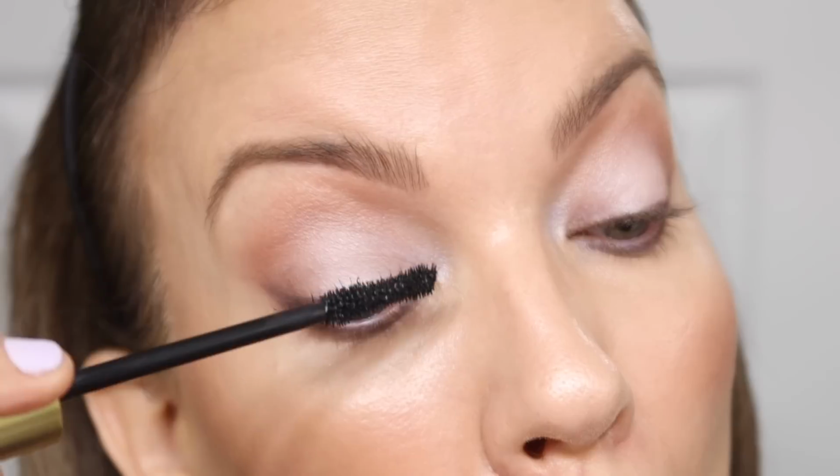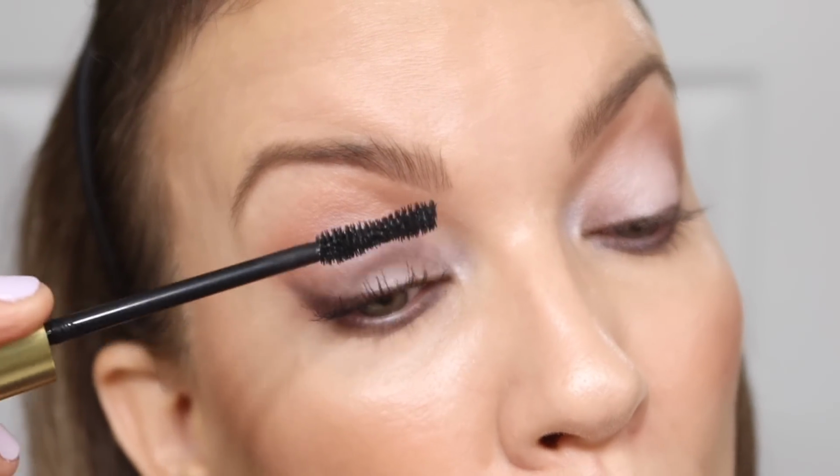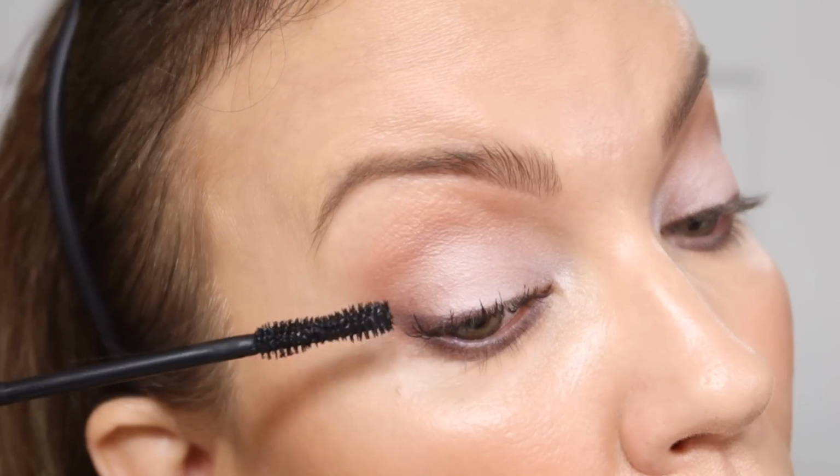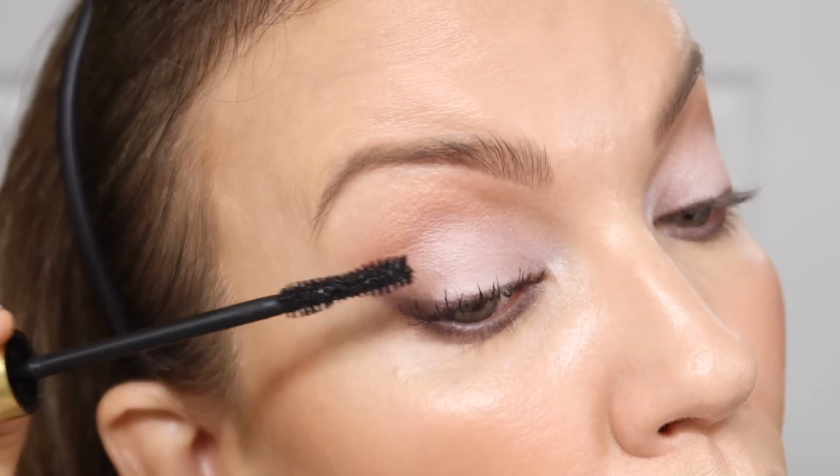brows. For my mascara, I'm gonna use my favorite. This is by the brand City Beauty. This is their Beyond Mascara. This makes my lashes look super voluminous. It makes them look full, but it's also got little fibers in it. When I first started using it, I didn't like it because I didn't understand what the fibers were doing, but then I realized it makes my lashes look even longer and thicker.